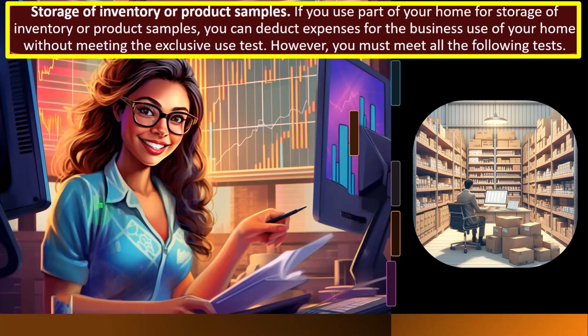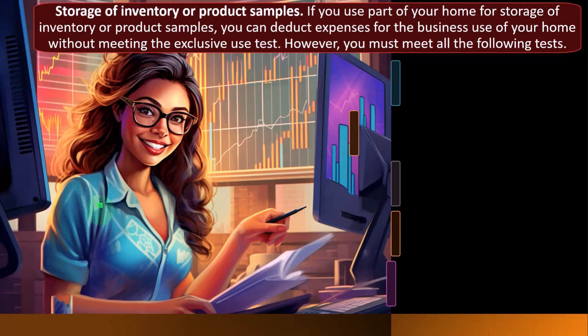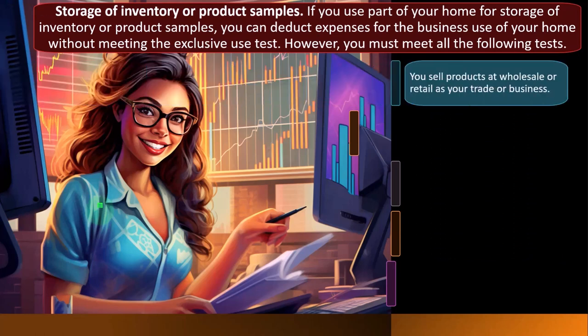So now we're going into one of the more specialty areas, one of the exception areas. If you use part of your home for storage of inventory or product samples, you can deduct expenses for the business use of your home without meeting the exclusive use test. However, you must meet all of the following tests.